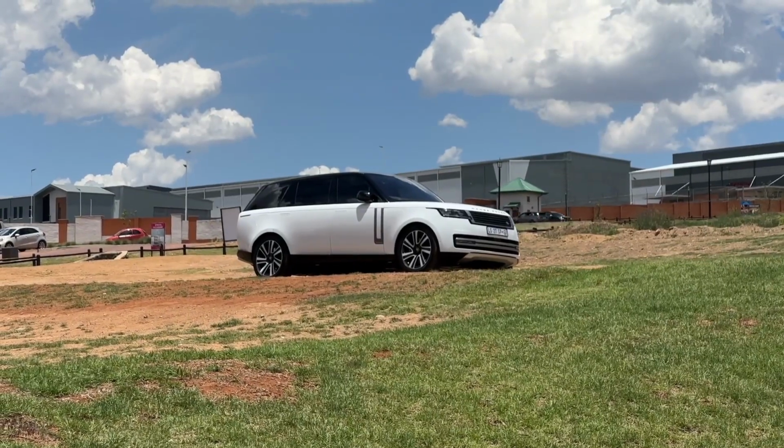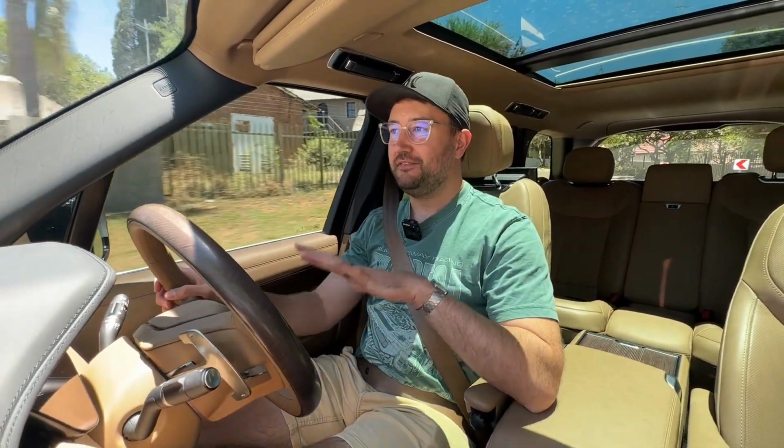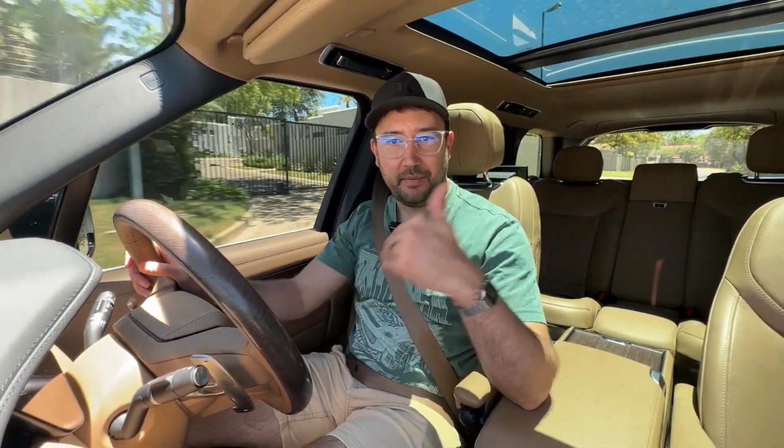So we've spoken about the engine, we've spoken about the performance, and we've spoken about how heavy this car is. Now, all of that has an effect on the fuel consumption. But before I even do that, the question I want you guys to answer down in the comments is, if you're buying a car of this caliber with this type of engine, does fuel consumption mean anything to you? Let me know down below, but I'm going to tell you what it gets, right?